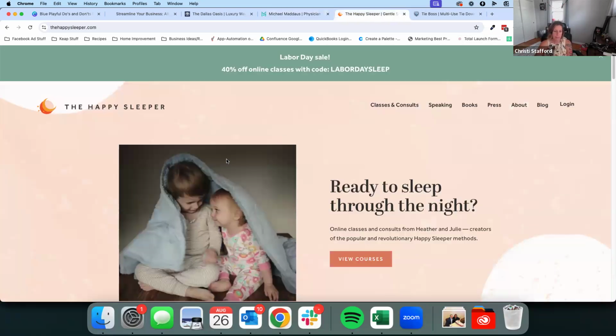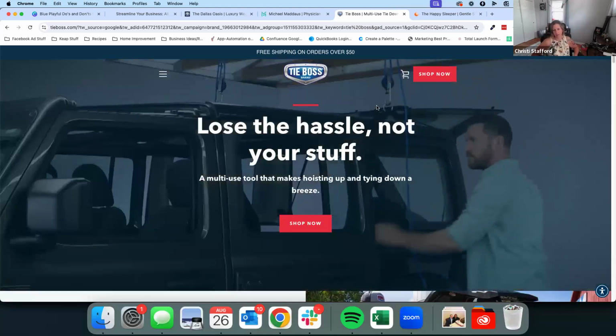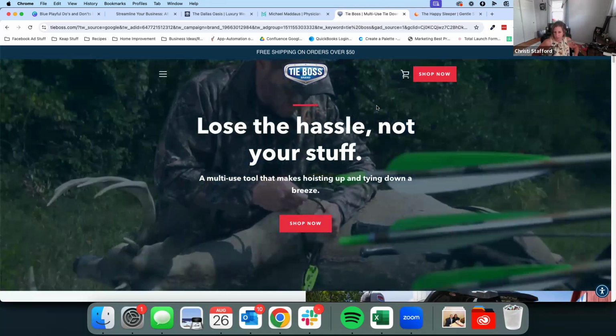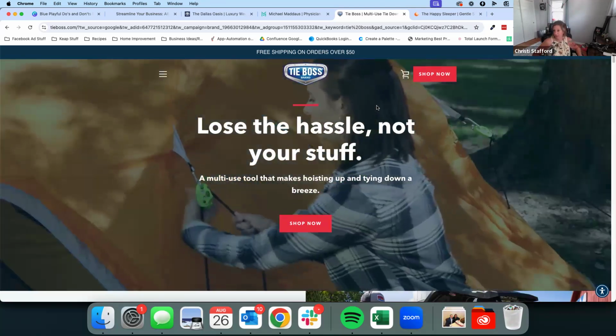Here's another one, Happy Sleeper. And now I think I decided I didn't want to use that one, so let me skip over that one. I actually really loved this one because I'm a knot nerd. I love knots. I'm also really good at remembering them. You know, that whole, you don't use it, you lose it. For one reason or another, knots are something I just always remember.